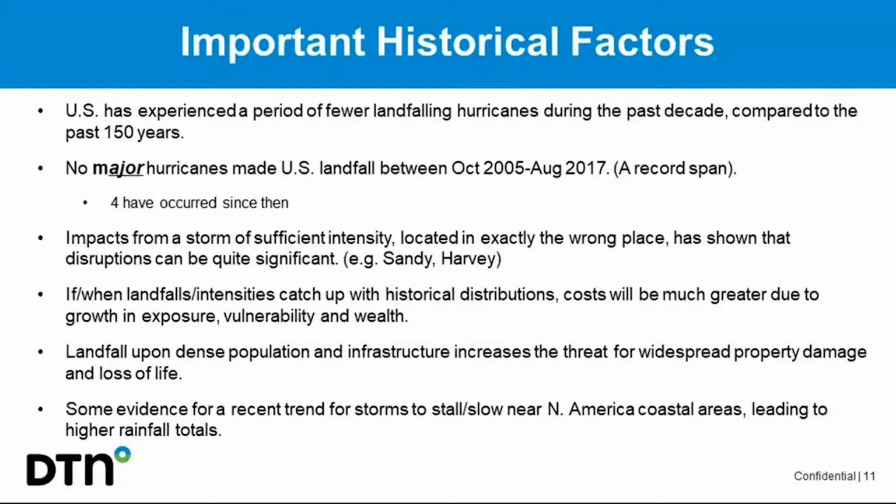And it's important to remember that the impacts from a storm of sufficient intensity located in exactly the wrong spot can cause some pretty significant disruptions and be quite a major event. Some examples of that would be Superstorm Sandy and Hurricane Harvey. And if landfalls and intensities catch up with some of these historical patterns, the costs are going to be much greater due to growth in exposure, vulnerability, and wealth. Cities have really expanded, and we've got a lot more property and infrastructure. So the possibility of intersecting a hurricane with some of these more costly areas, that threat continues to increase.